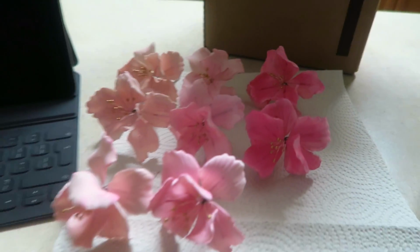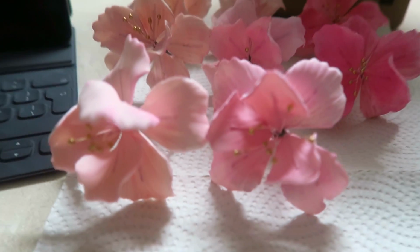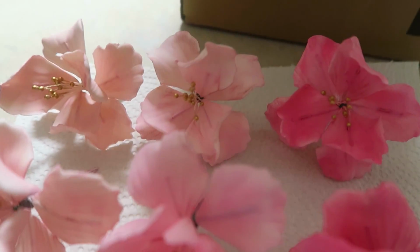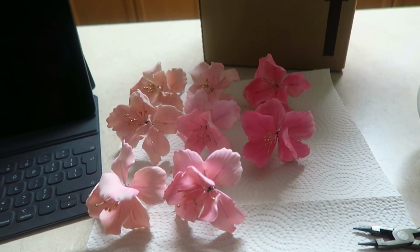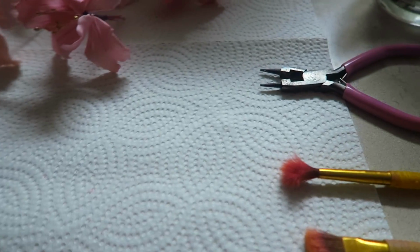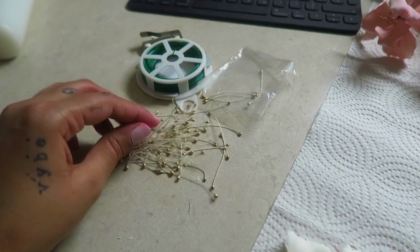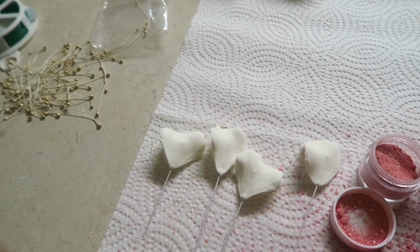So I did like 3 different shades of pink, so it'll look nice in the boxes. And they look like that. They look so pretty. These are actually my favorite flowers, if you guys didn't already know. But I have my little system set up over here. Got my brushes, got my pliers, got these little center thingies, got this wire, and I got my stained hands now. Great.